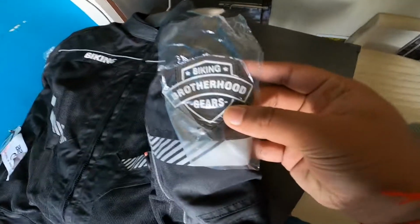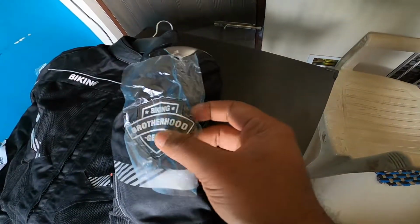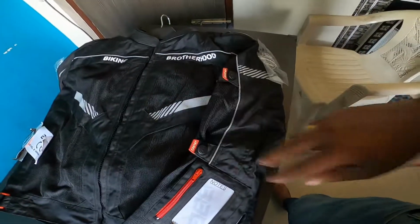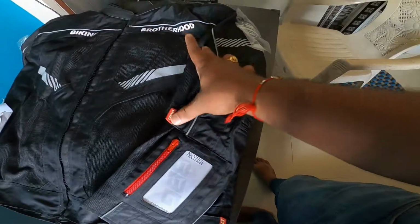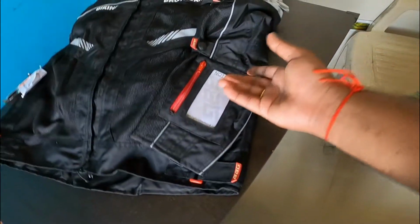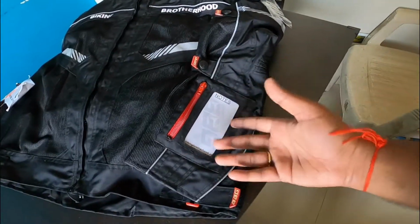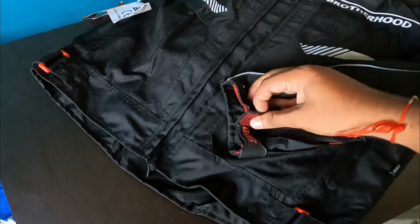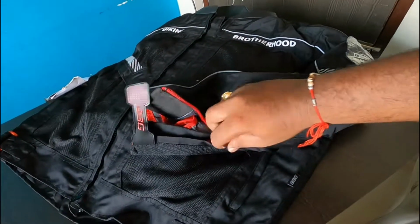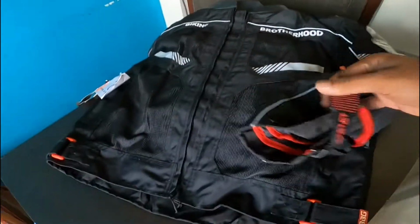Here they have provided some leather kind of a badge, not leather, it's kind of a rubbery material. Biking Brotherhood gears have 2 adjusters according to our hand size. And here, if you want some emergency notes, we can put things like blood group names and all, however we can use it. Here we can also adjust, and also a zip for easy removal of the jacket.